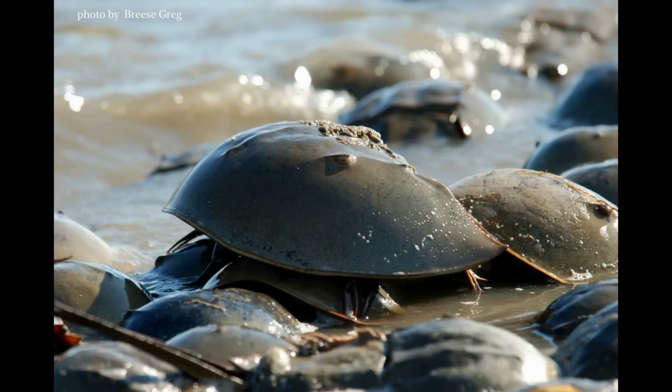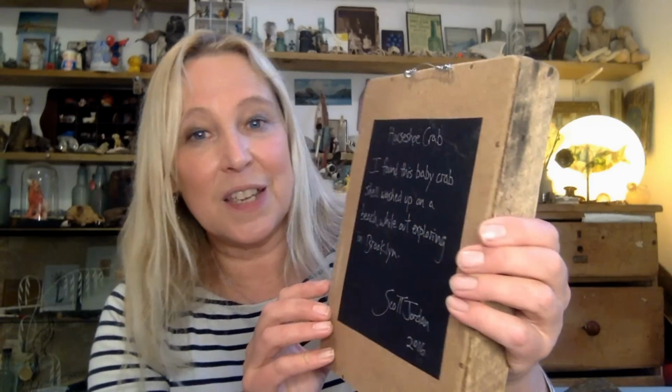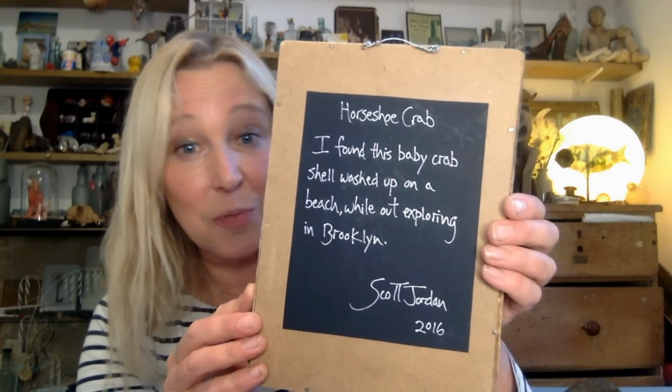And I have to say that horseshoe crabs are my new favourite crab. Aren't they incredible? I'm happy to tell you that my little piece of horseshoe crab shell did make it through customs, and I've got it here. But what I want to share with you really is this absolutely beautiful specimen of horseshoe crab here, which was mounted in this frame by the excellent artist and New York history hunter Scott Jordan, and he gifted it to me. I absolutely love it. I've got it hanging up in my front room now, and he found this when he was out in Brooklyn.